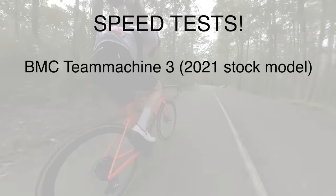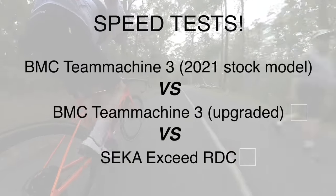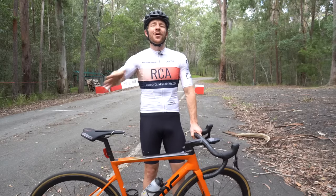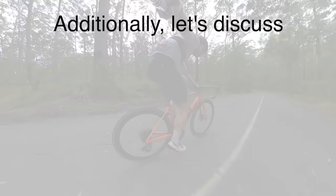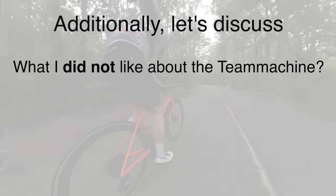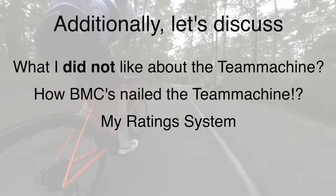The BMC Teammachine 3 stock versus the BMC Teammachine 3 upgraded versus the SEKA Exceed RDC with the same wheels. And let me be clear, I have done the speed test this morning, but I have no idea of the results. So this video could backfire if the SEKA Exceed towers up the BMC Teammachine. Additionally, let's talk about what I did not like about the BMC Teammachine 3. Then how I feel the BMC has nailed this frame set, finishing off with my rating system.